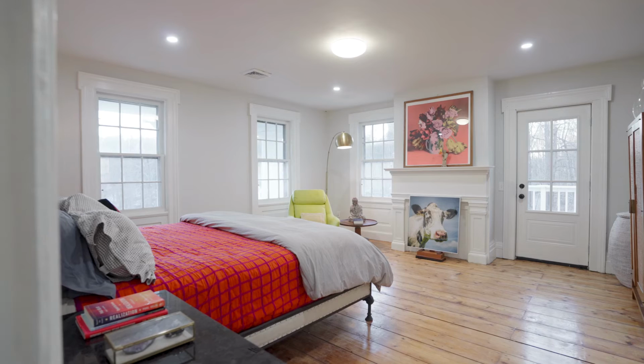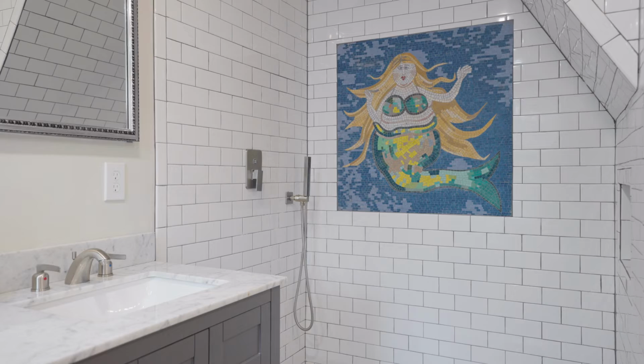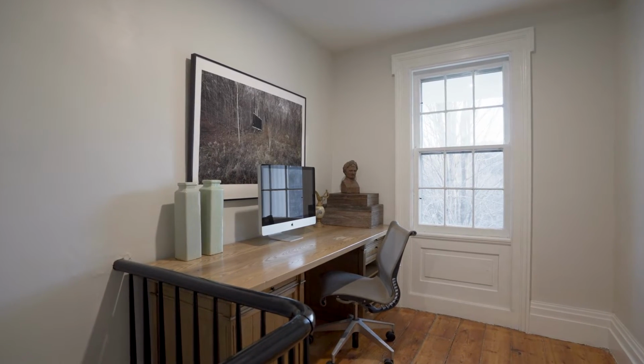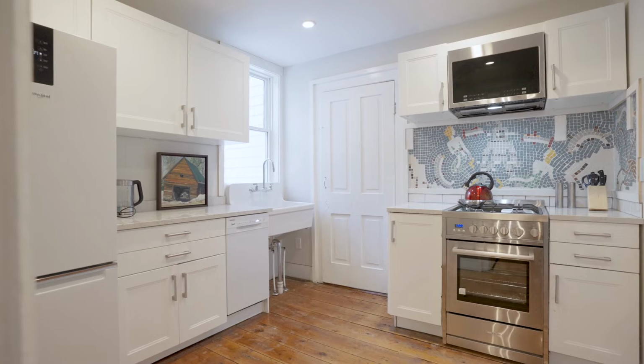In the main house, there are 6 bedrooms and 4 baths. I specifically designed it to give you as many options as possible. So if you want to live in the house and rent out a portion of it, it separates easily, and there are 2 kitchens. If you want to live in a single family home that's quite grand, then that works great too.